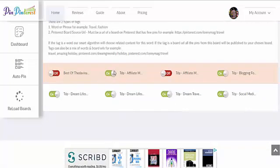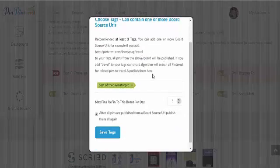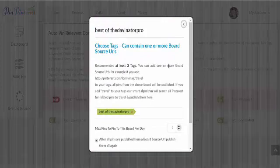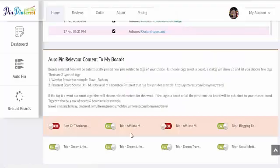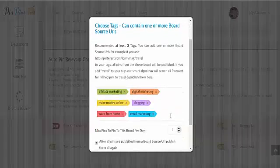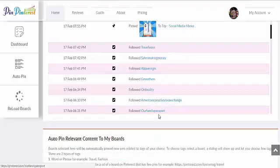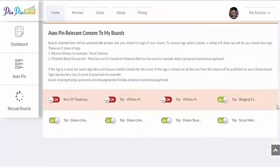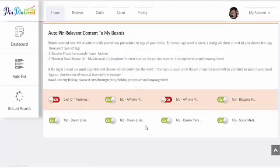If you click on one of these boards as well, let me just click here for a sec, it explains what you should be doing to set up your boards properly. Now these boards are off, but there's a reason for that. But if I look at this other one here, whoops, didn't mean to do that. You can see that I have more tags in here compared to the last board I just showed you. Okay, so I better turn that one back on. Oops, what did I do? Save tags. There we go.